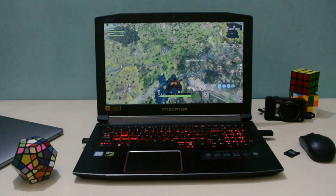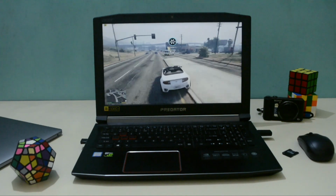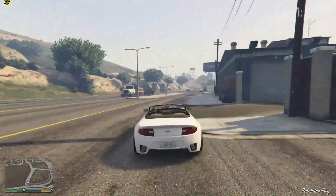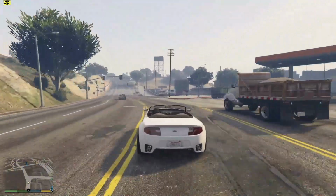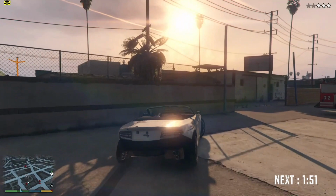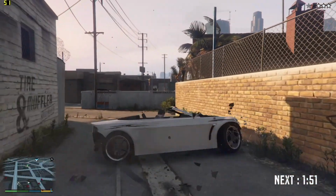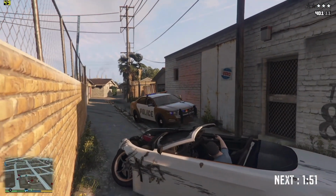Now all the games I played are of different GPU requirements, and not all the games are the same graphics intensive. So number one, we have played GTA 5 in Full HD resolution with 60Hz display refresh rate. And with that, I almost managed to get an average of 58 to 59 frames per second, which I think is very suitable for gaming. Also, I noticed GTA 5 takes almost around 2357 MB out of 4095 MB of the GPU memory.